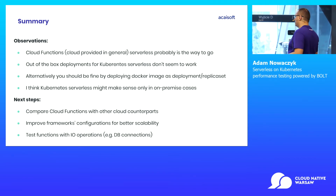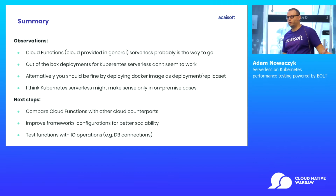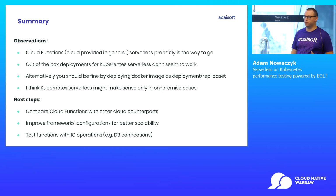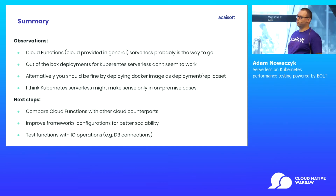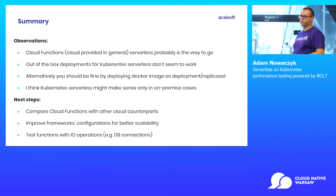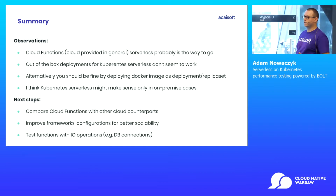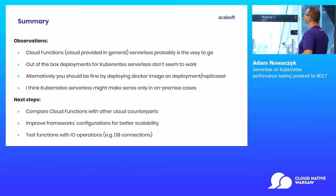And it's very interesting to see, because here this is pure compute. So we hit the endpoint, it computes something, returns. We haven't tested what would be the performance if there is a database connection, and for example, serverless has to reconnect on each call and things like that. That could be an interesting next step. We'll try to do that.